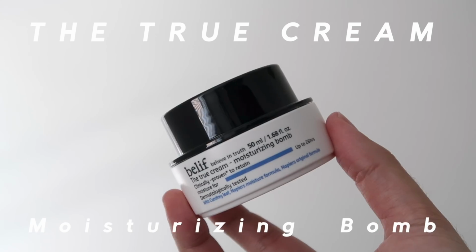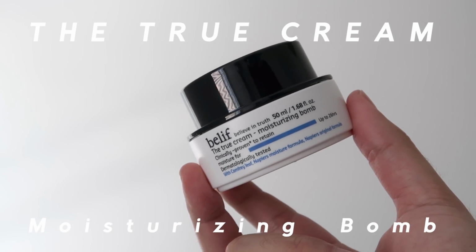Whilst we're on that topic, I'll introduce you to the True Cream Moisturizing Balm. So this is a real intensive, deep moisturizing product.